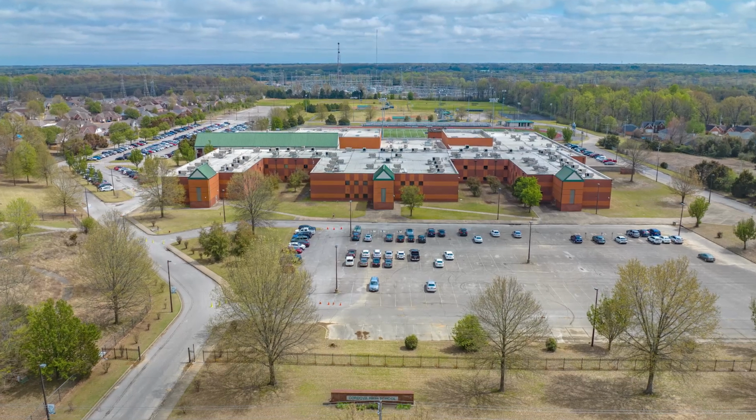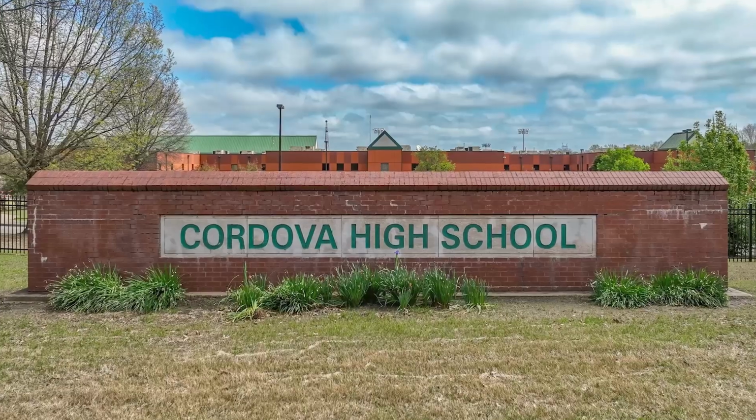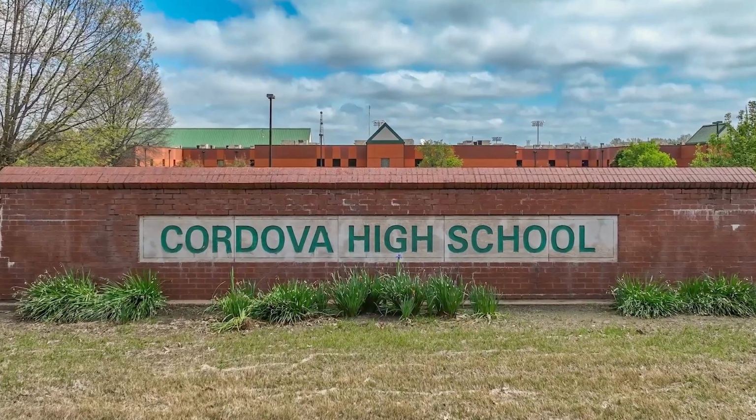They are getting a new school opening up. It's a $100 million high school that is being built in Cordova. So that's fantastic, and it's going to open in 2026. So not too far away. If you can wait to get into the new school, you're going to be able to get that one. So that was a school breakdown for you in Bartlett and in Cordova.